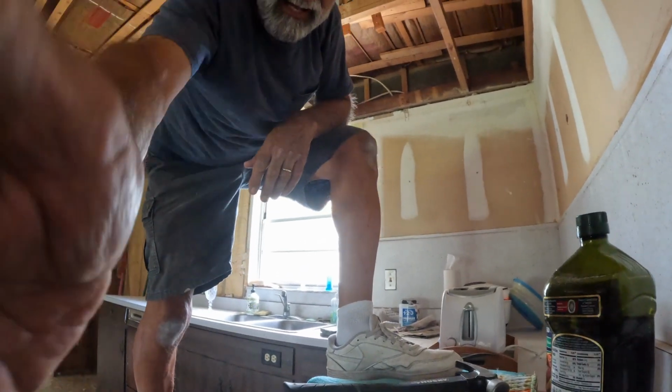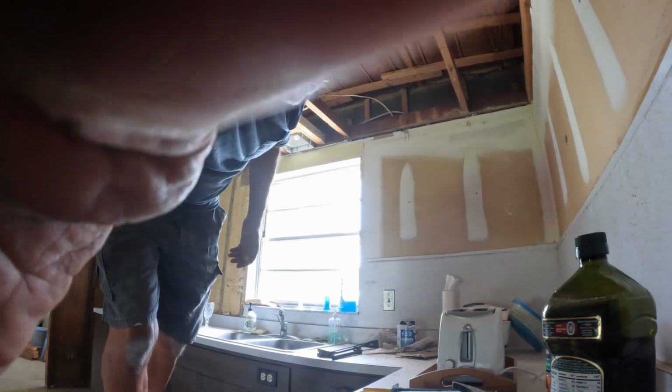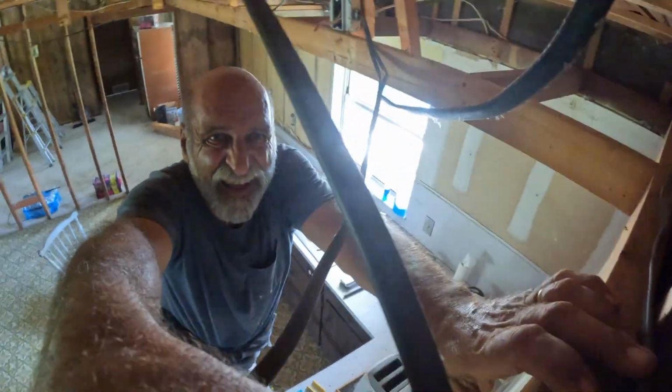Maybe. What do you think? Can't see nothing though from there. After we get through jiggling you around, maybe we'll try this. That would drop. Oh shit, almost dropped you right through the wall. It's hollow back there.